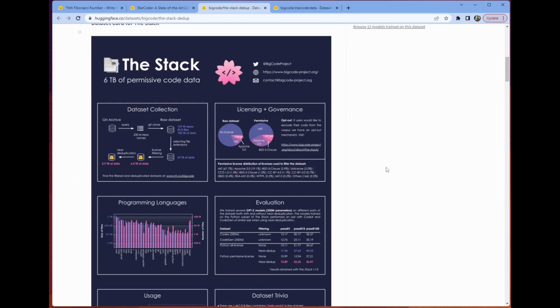Now, the stack is this huge permissive license data set that has a bunch of code from GitHub, as well as, again, documentation, all kinds of other awesome stuff. Now, the stack itself is permissively licensed, and you can opt out of it. So if you have data in this data set that you don't want to have there, you're just allowed to opt out, which is fantastic. But the idea with the stack is that they are specifically focused on code that is permissively licensed so that it can be used in downstream tasks commercially, right? So that data that you're using, it doesn't lock you out of commercial use for the model.